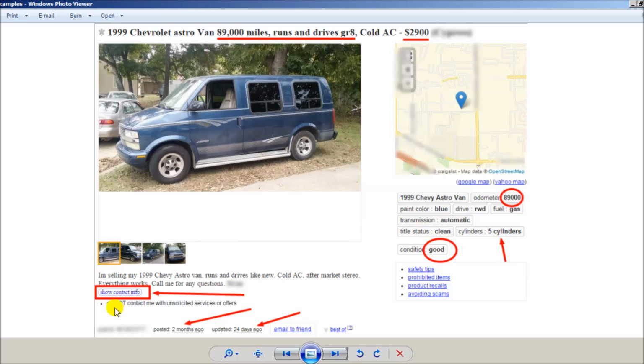Down here, if you click this, you'll get the contact information. The ad has been up for 2 months. So my tip here is to do a little investigative work on the van. After you've got some details here, you can click show contact info, or up here, I don't have it in the ad, but there's a reply button. You want to get the phone number. Once you get the phone number, you want to do a Google search on that person's phone number before you call them, so maybe you can find out some details about that person before you make the phone call. Let me show you an example of what I mean.